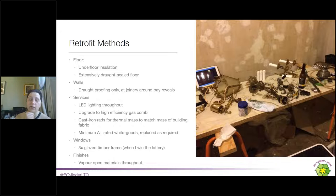LED lighting throughout, upgrade to a high efficiency gas combi. In hindsight, I wish I had gone for a traditional system boiler with a tank. I didn't just because of the space issue, but I actually would have gotten much better efficiency out of a system boiler. I used cast iron radiators specifically for thermal mass to match the building fabric.